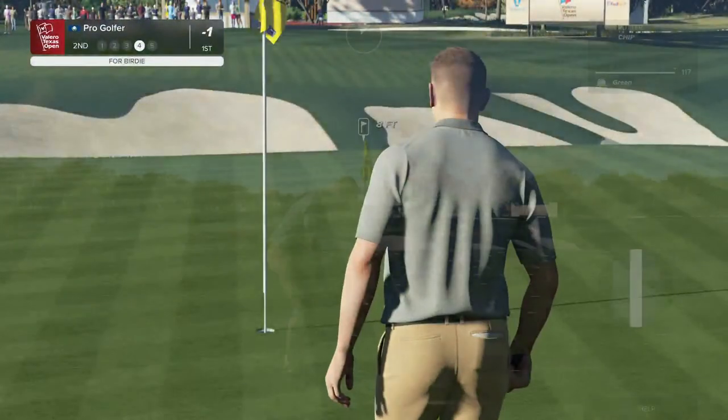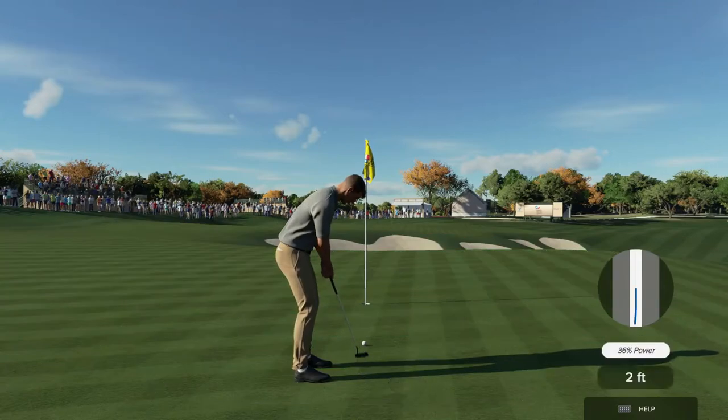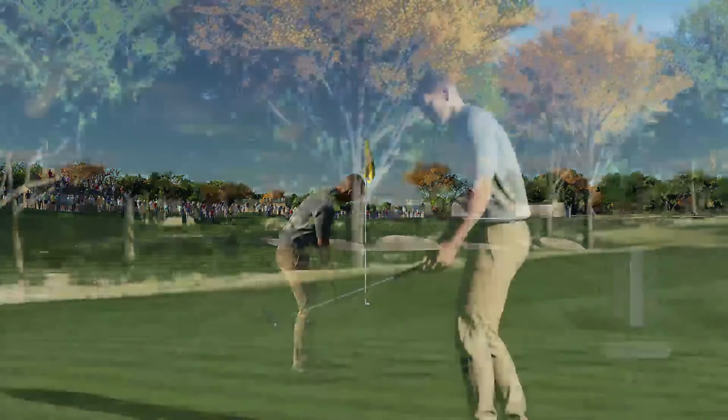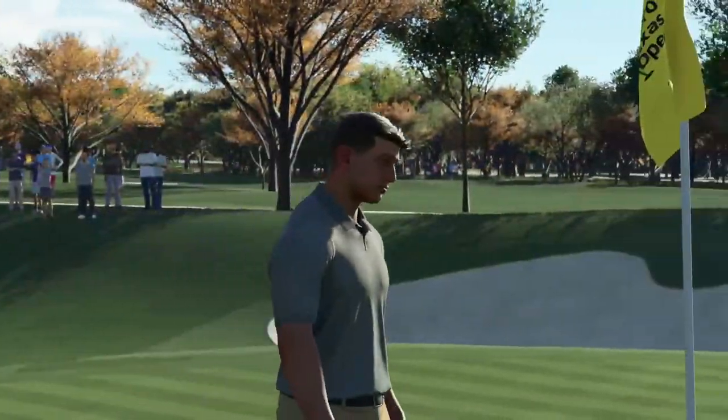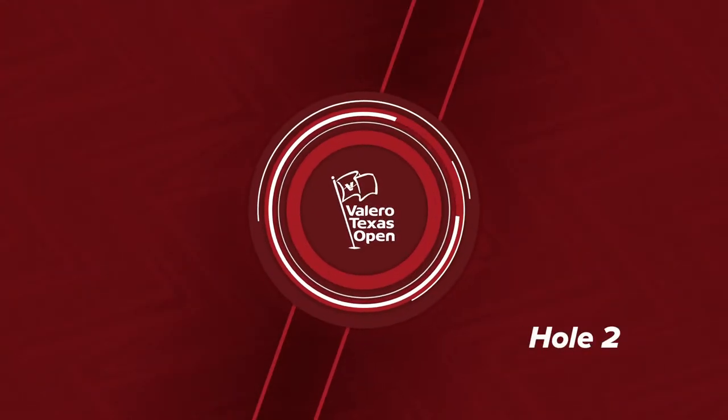A chance for a birdie if this goes down. Ooh, nice line. Always nice to hold those for a birdie. Back-to-back birdies move in the right direction there, Luke.